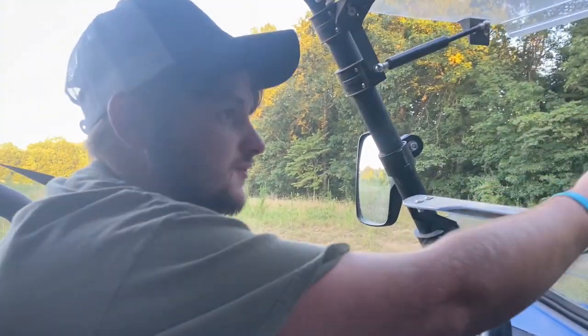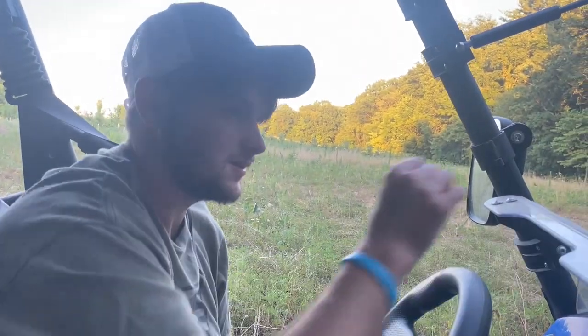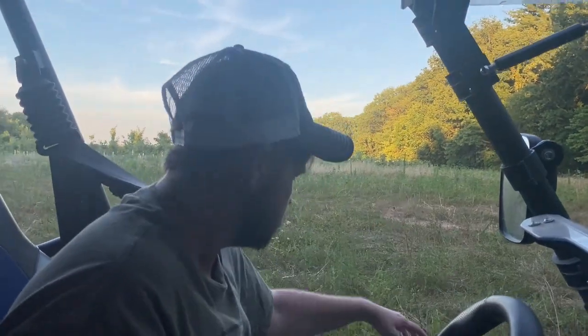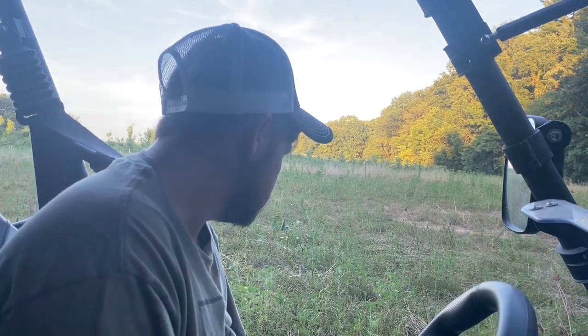So we're back out in the back field. I just wanted to run out there. So here are my two options. I'll talk to you a bit for a minute and then I'll tell you. So this field right here, it's kind of a grassy field, just full of weeds.